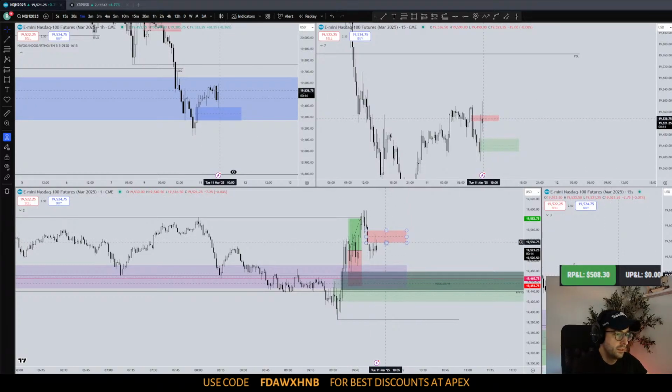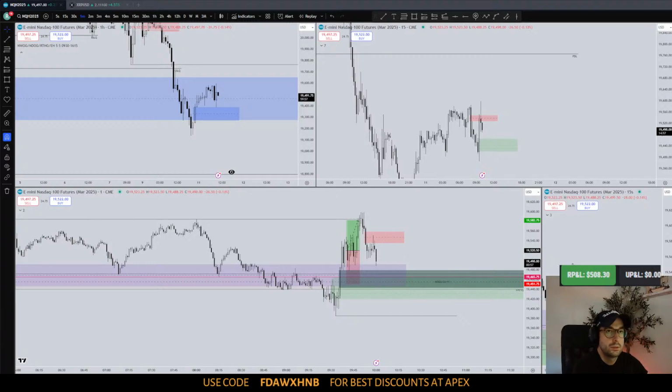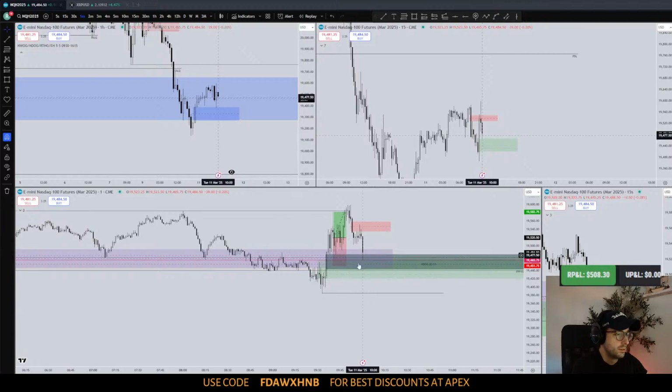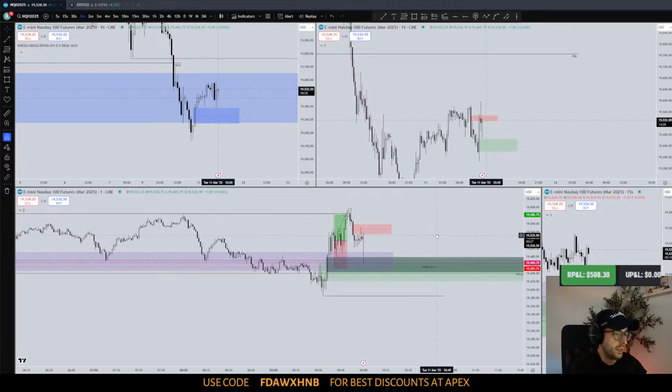Price is projecting this BISI nicely. The bodies aren't even closing into it. News coming out in 10 seconds. And there's the news. It looks like it's a push lower. Let's see how this first presentation acts as support. If price is going to use this as support, or if it's going to bounce off and go higher. So it touched yesterday's closing price. It bounced higher.